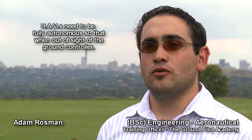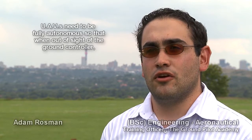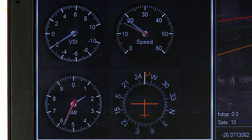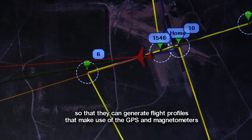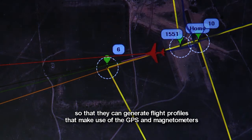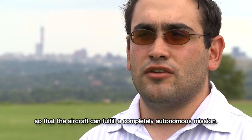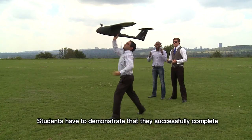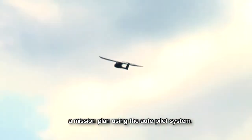UAVs need to be fully autonomous so that when the UAV is out of line of sight of the ground controller, it can still avoid obstacles and go about completing its mission. The students are taught to interface with the autopilot software so that they can generate flight profiles that make use of the onboard GPS and magnetometers so that the aircraft can fulfill a completely autonomous mission. Students have to demonstrate that they can successfully complete a mission plan using the autopilot system.